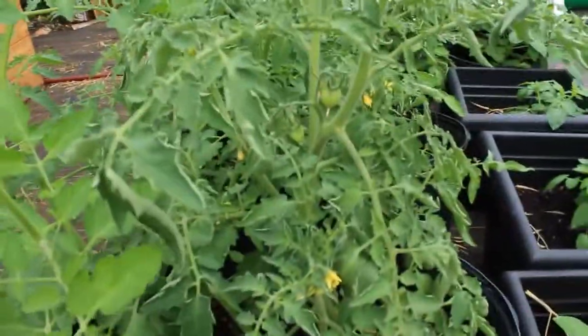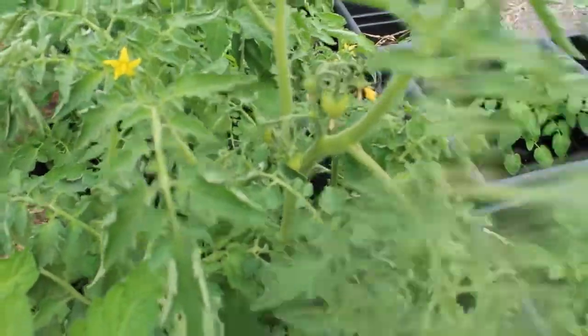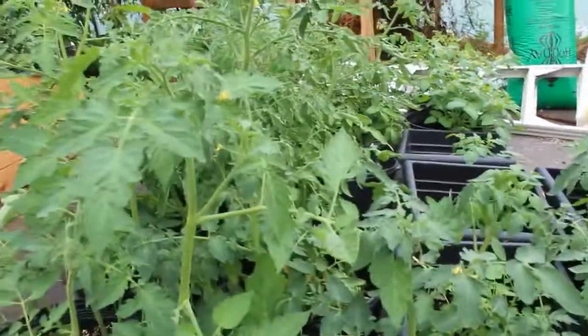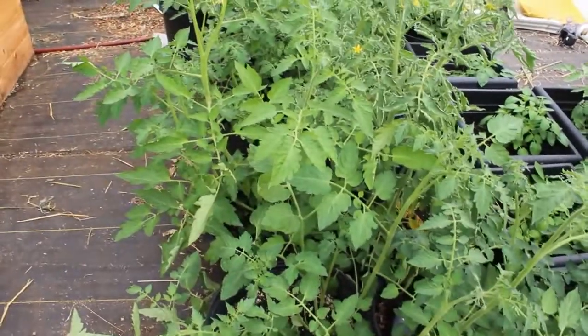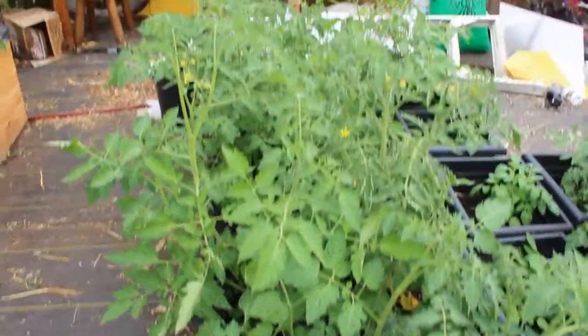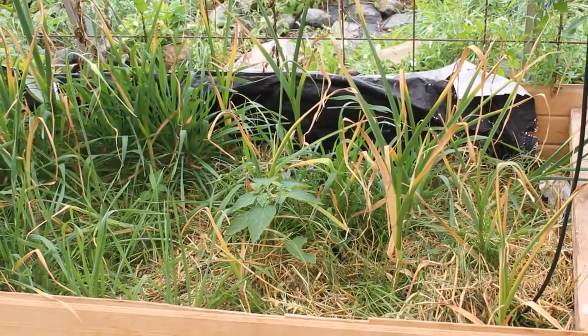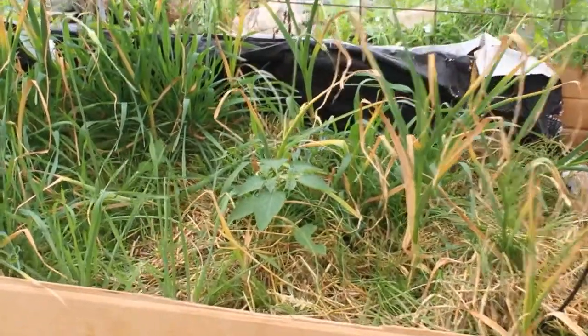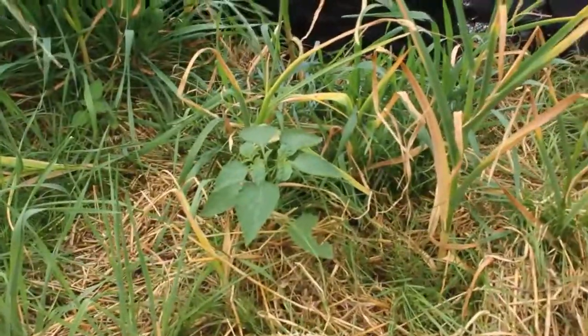Well, these technically aren't a cherry, but our Principe Borghese have some tomatoes. So it looks like we'll be getting some drying tomatoes. But the rest of them, really they weren't transplanted at the same time as the rest. And they are just in pots, so I think they're doing pretty fantastic. I'm going to have to tomato cage them because they are going wild. My next thing I have to do is pull this garlic, and I'm going to plant the leftover herbs I have in this bed. And maybe some rhubarb as well, we'll see.